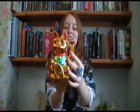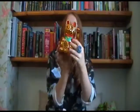Bubble wrap. Do you just love popping bubble wrap? Because I do. I love it. I don't know why. We wave you luck. We bring you luck. Oh my god, I'm so happy with this. Honestly, a little £3 lucky cat can make me that happy.